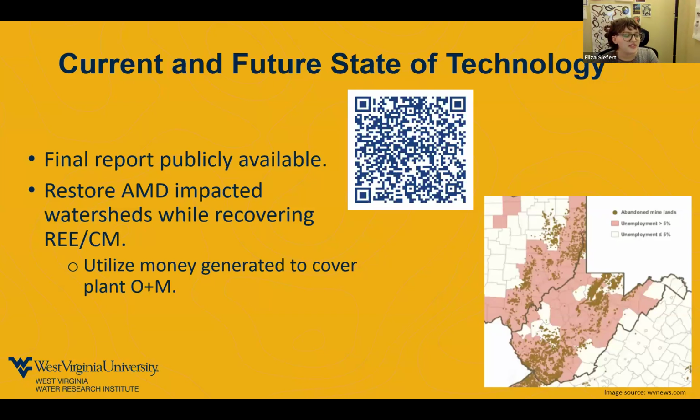The final report for the project where we developed the pilot plant at Mount Storm, West Virginia is publicly available. So I put up this lovely QR code to allow you to easily access it if you're interested in reading more. With this, we are continuing to restore acid mine drainage impacted watersheds while recovering critical materials and rare earth elements, with the goal to utilize this money to cover plant operation and maintenance.